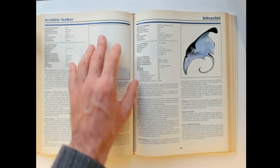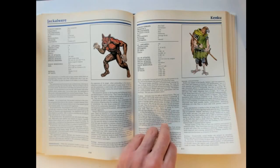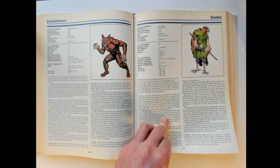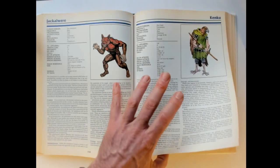Okay. The Kenku. The Kenku's changed a lot. The Kenku looked a lot more, I guess, angry. Like it's got a lot more issues. Potentially hasn't gone to their therapist enough, whereas now they look more cute and cuddly rather than scary. Jackalweres. These are tough things. I always found those to be hugely difficult for any party.